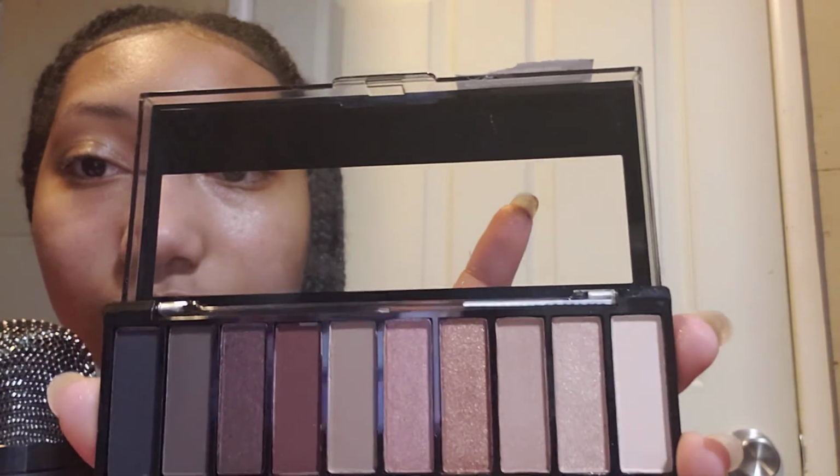Shimmers, and then there's some of this one as well. What color should I do? I'm gonna do this color. You might not be able to see it as much on camera, but I'm gonna show you. This is what it looks like. That is pretty. Let's see, where should I?